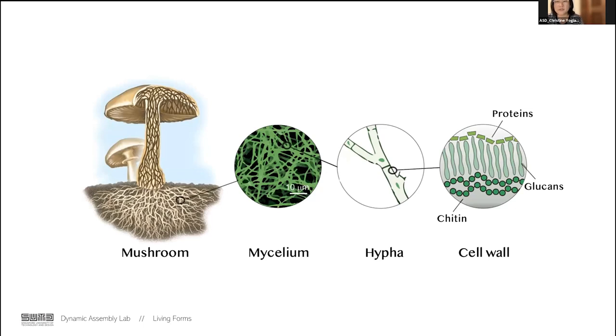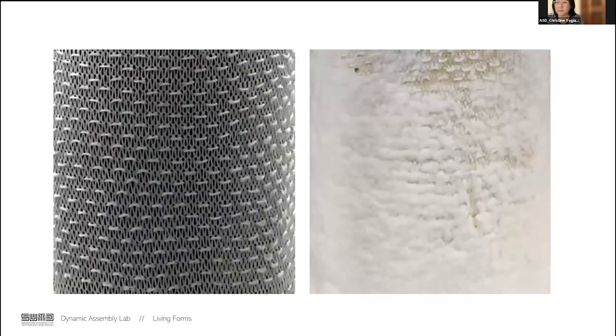So mycelium refers to the root network of the mushroom. The process of mycelium cultivation stops right before the fruiting bodies, because once the mushroom appears, the rate of mycelium growth decreases exponentially. Then the hypha refers to the root filament in the network. And the resultant mechanical properties of the mycelium composite depend on a wide range of factors, including the type of fungal strain, composition of substrate, conditions of light, temperature, humidity during cultivation, and post-process treatments of the material.